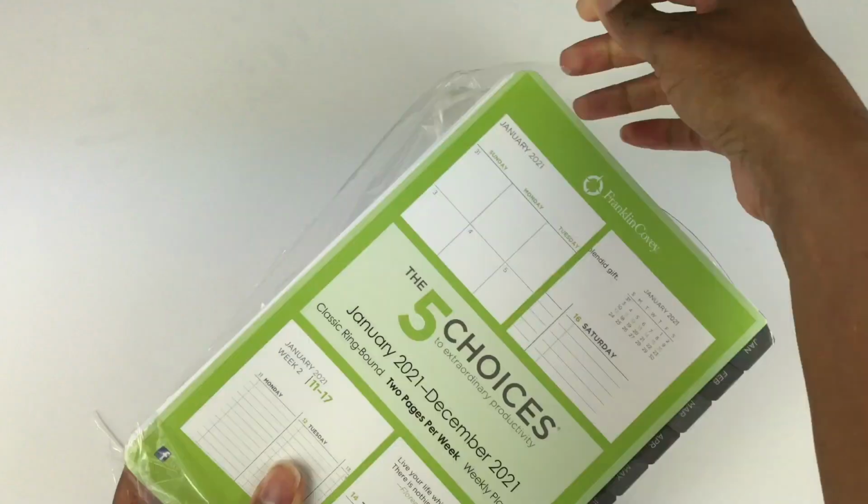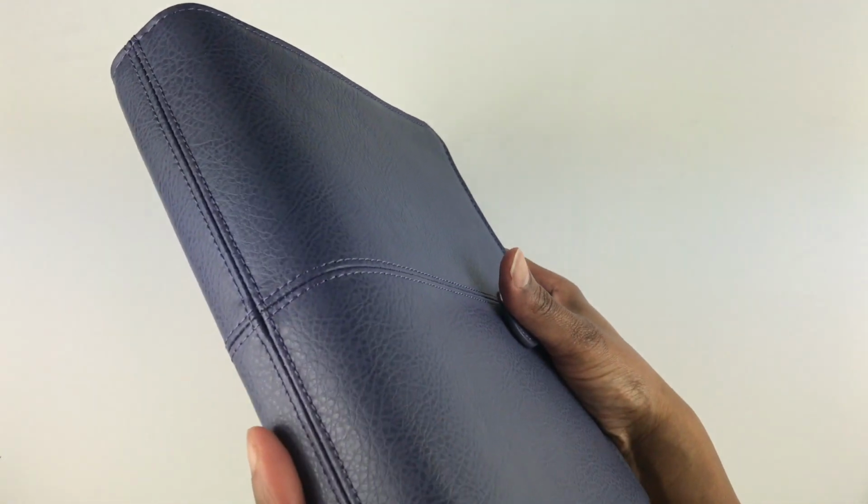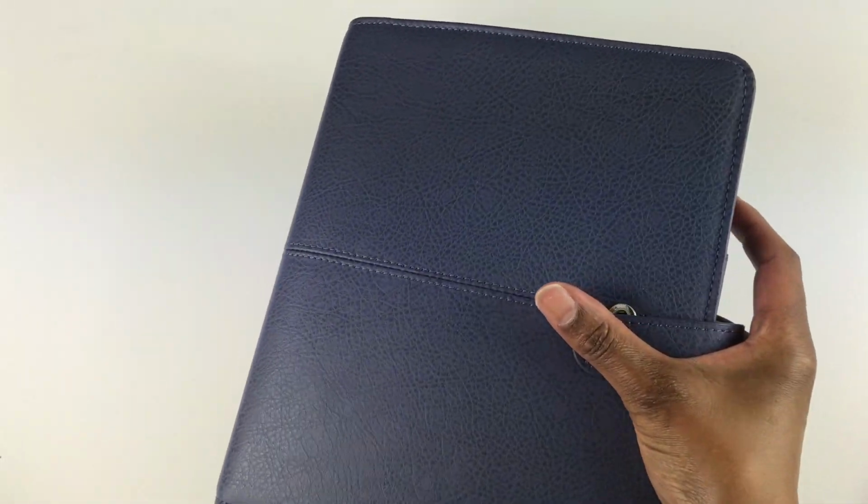So what I'm going to do is open this planner, and I'm going to put it in my beautiful leather Anna binder. This binder is in the color Sailor Blue, and as you can see in some light, it has purplish undertones.